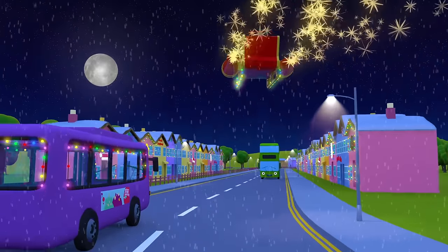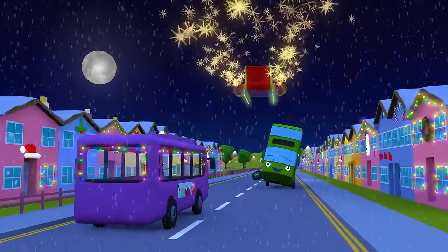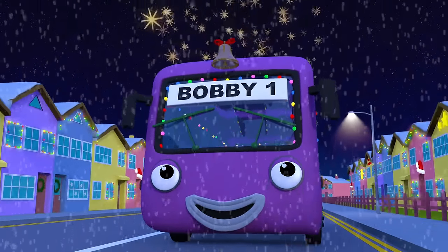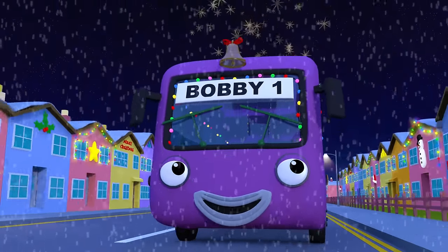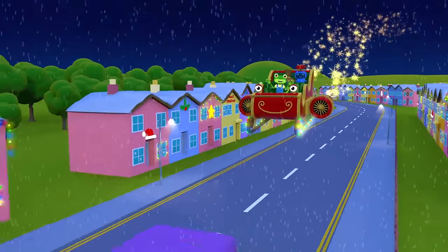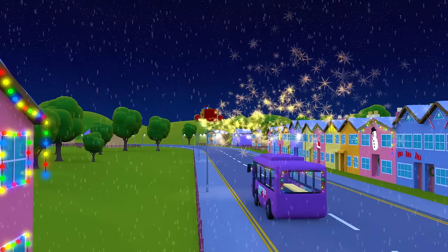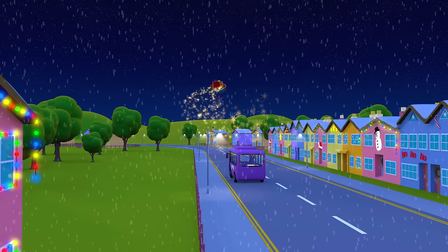Hey! Jingle bus, jingle bus, jingle all the way. Oh, what fun it is to ride on Barbie bus all day. Hey! Jingle bus, jingle bus, jingle all the way. Oh, what fun it is to ride on Barbie bus all day.